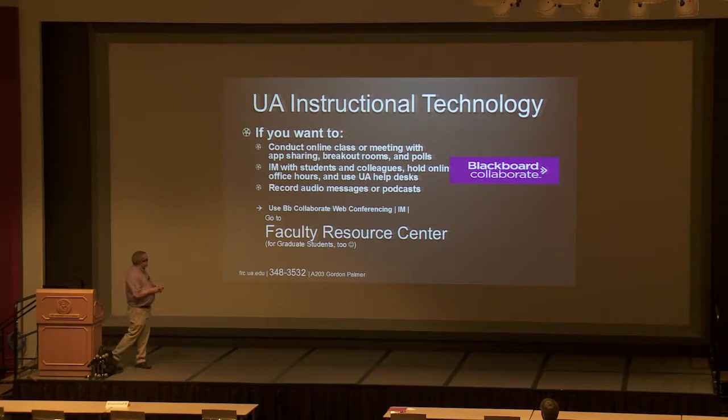Blackboard Collaborate is, as I mentioned, a real-time collaborative tool that allows you to have virtual meetings sharing live audio and video. You can share your PowerPoint content. There's a virtual whiteboard that you can share with your students, and chat. You can also do application sharing. So if you're teaching an application or you need to demo an application online, you can use Blackboard Collaborate. This is also built into Blackboard, as you would suspect, given that its name is Blackboard Collaborate. It's made by Blackboard, and it is integrated with Blackboard. So Blackboard Collaborate is another very useful tool.